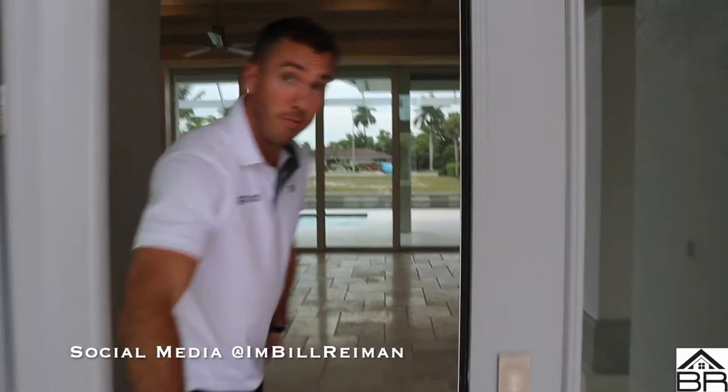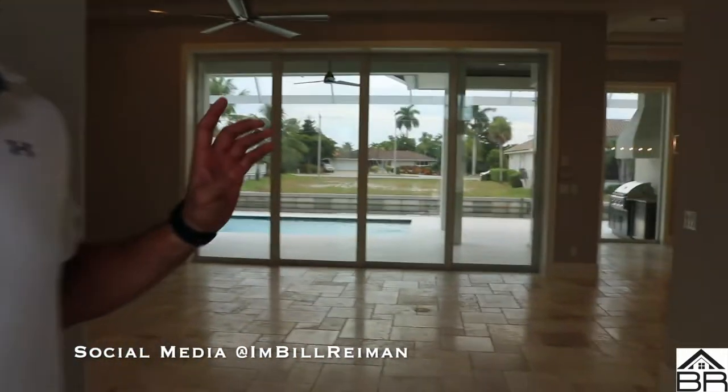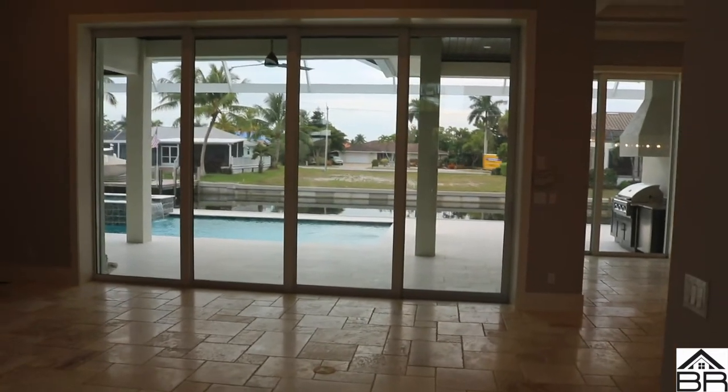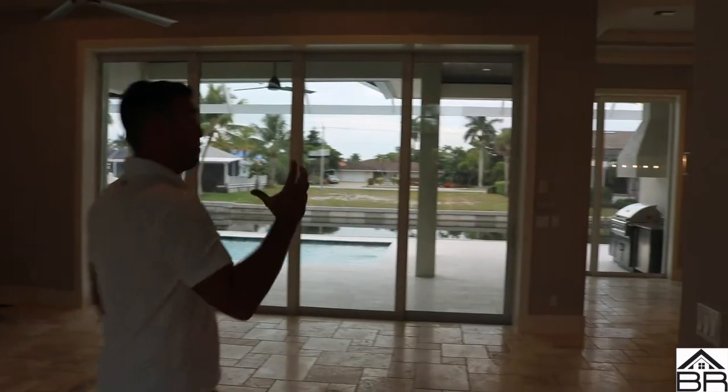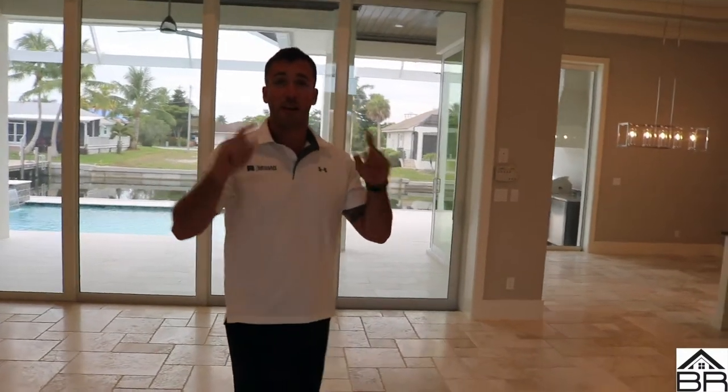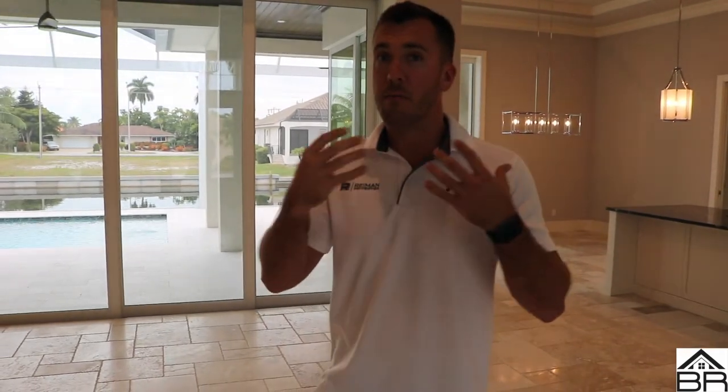Come on in. Now, this house here, as you can see, is one of our smaller houses, but we still do the same quality and attention to every single detail throughout this house. I know we're known for our bigger, more luxury homes, but that's why I wanted to showcase this, because I've said it before, we do smaller homes. This house right here is 3 bedrooms, 3 baths, 2,322 square feet under air.